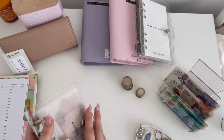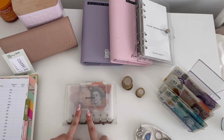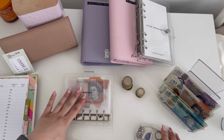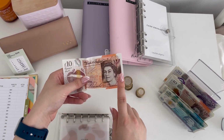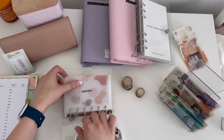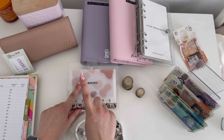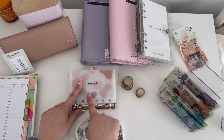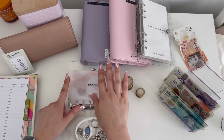Okay, then we need to sort out my little A7 binder that I grabbed from Lindsay at the Aesthetic Budgets. Again, I need to use my jewellery holder. So the £10 for baking, obviously the month is up, so I'm actually going to roll this over, and I'm just going to pop it here for now. So basically, when I divvy out my activities, I'll probably just leave £10 in here every time. So this will be filled up from the activities envelope.